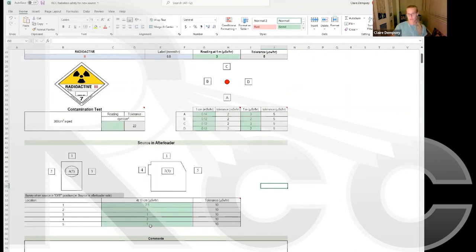And as long as your results are within the tolerance, then you can assume that your afterloader has been made correctly, that the shielding in the afterloader is all okay, and you're ready to move on to the next steps.